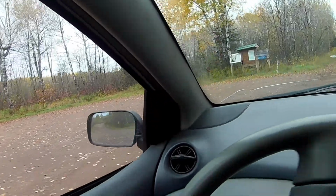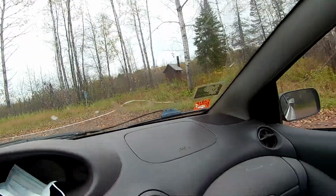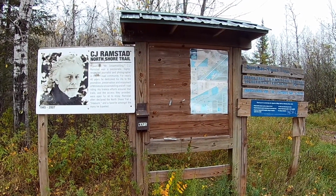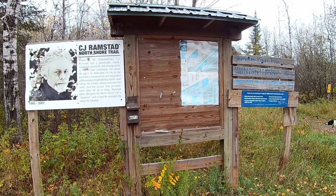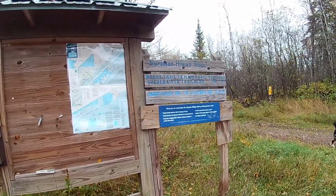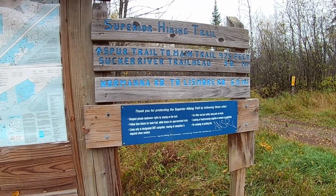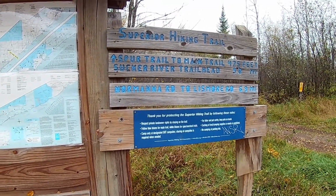All right. Well, first of all, I'll just show you guys the outhouse, which is right there. It's a nice one. Yeah, so at the trailhead you see kind of some interpretive signage, commemorative signage, I should say. And yeah, looks like the spur trail to the main trail is only 475 feet, and the Sucker River Trailhead's about 9 miles away, and Normanna, the other direction to Lismore Road, would be about 6.9 miles.